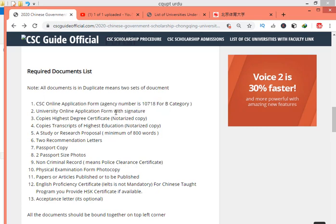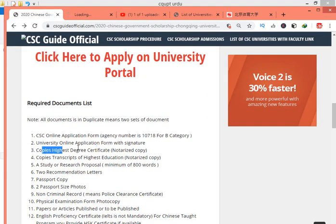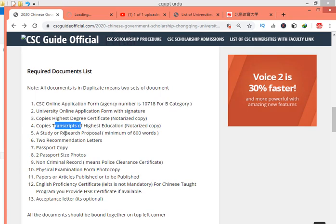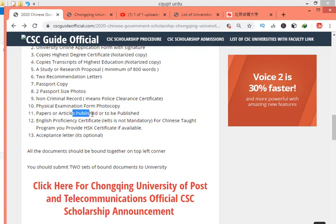The online application form with signature, and copies of the CSC application form and the university online application form, which you fill on this portal, CQUPT.17gz.org. Then the highest notarized copy of transcript and education, a research proposal or study plan of not less than 800 words, a recommendation letter, a passport photocopy, 2 passport-size photos, a no criminal record certificate, the physical examination form, and published papers or articles. An English proficiency certificate is not mandatory, but if you are majoring in Chinese, then provide HSK if applicable.